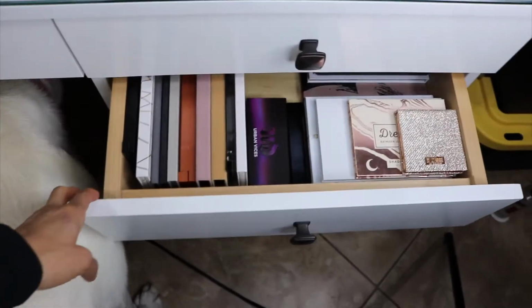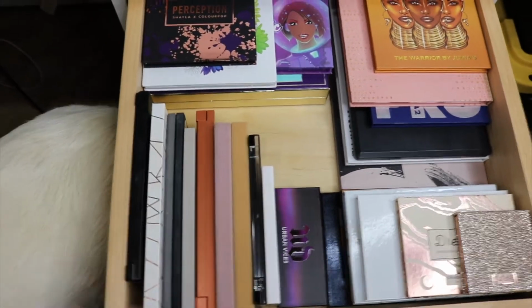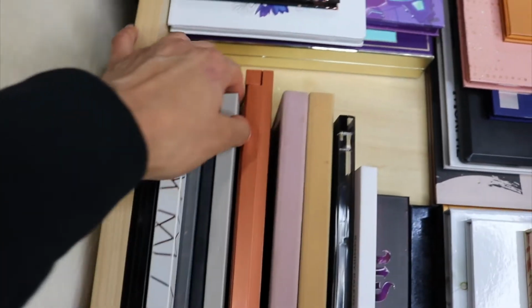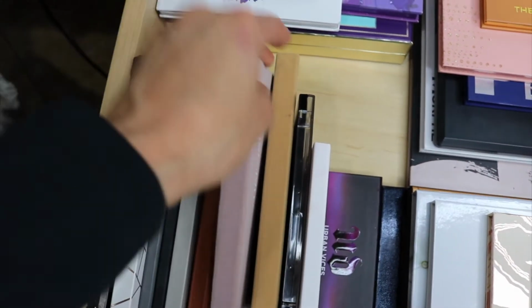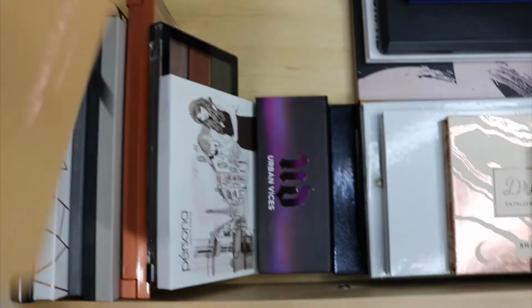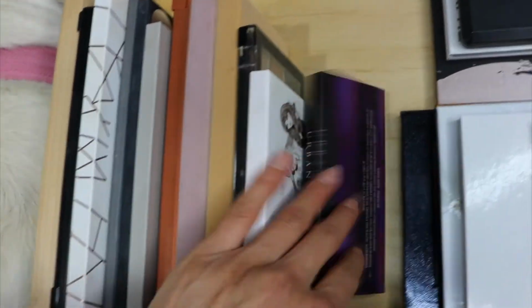Okay, so this drawer right here is basically all of my eyeshadow palettes, and it wasn't that messy, but I did go through them. But I do have my Dominic Cosmetics, Loreal Pro, KKW palette. I have my Naked Heat palette, and I do have Modern Renaissance, the Soft, what is this one? Yeah, Soft Glam. For some reason I was gonna say Soft Glow. And I have just a couple other smaller palettes.